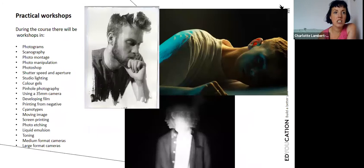Practical workshops we do out on the course. We really do like to embrace old technology as well as new technology. So not just focusing on the digital and Photoshop, but also looking at darkroom techniques like photograms, pinhole photography, using a 35mm camera, so developing your own film and printing from negative. Also quite old-fashioned workshops like cyanotypes and liquid emulsion, looking at different types of cameras like medium format and large format, looking at toning.